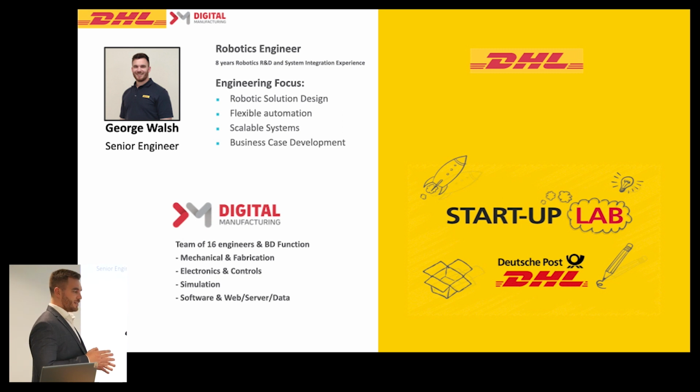Our skill set is mechanical and fabrication, so we have just moved into a new facility this year where we have a fully kitted workshop, with lathes, milling machines, and a 3D print farm of 20 odd printers, so we leverage 3D printing quite a lot on our applications.